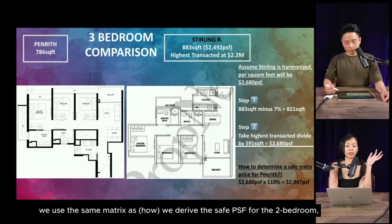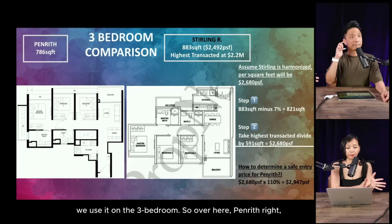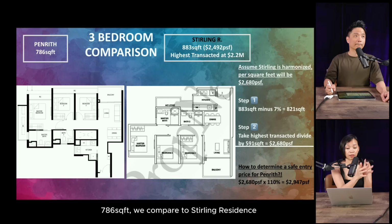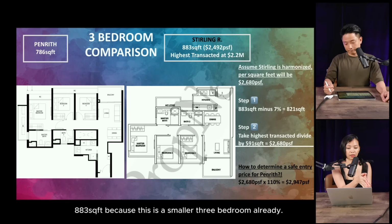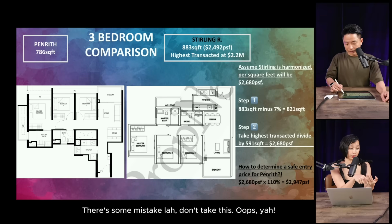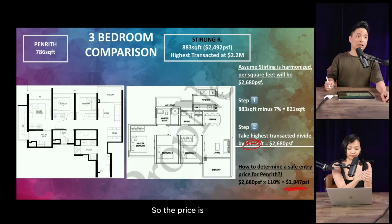Same thing. We use the same matrix as we derived the safe PSF for the 2-bedroom, and we use it on the 3-bedroom. So over here, Penrith, 786. We compare to Sterling Residence 883 because this is a smaller 3-bedroom already. After all the math that we showed earlier, it works out to be 2,680 per square foot. Yeah, there's some mistake lah. Don't take this. Okay, so the price is 2,947.